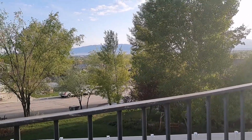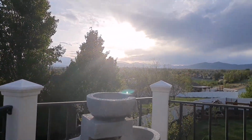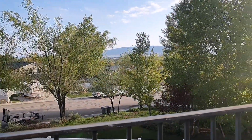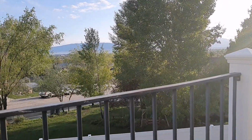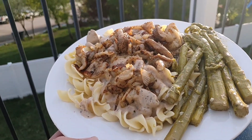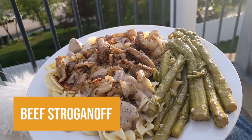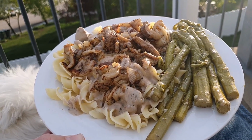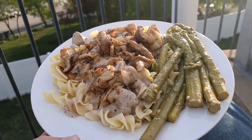Well, it's the end of the day, and we end up making dinner out of our mushrooms. And you can see how beautiful it is out here. Absolutely gorgeous. This is from my backyard, and I'm sitting on the back deck enjoying dinner. And this is what my wife made for us for dinner tonight. She made beef stroganoff out of the mushrooms, and it is absolutely delicious. I've already had just a little bit, but one of my favorite dishes with the mushrooms is beef stroganoff.